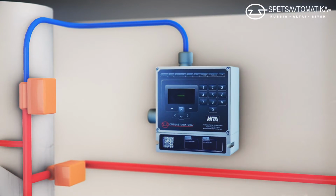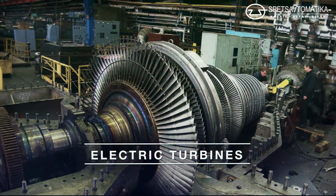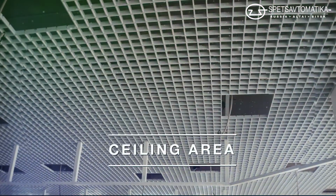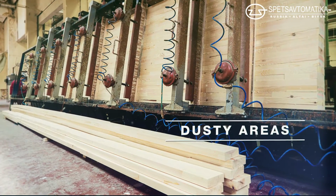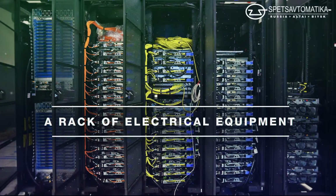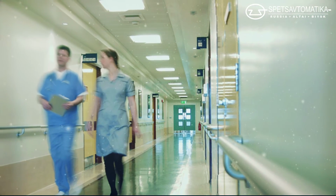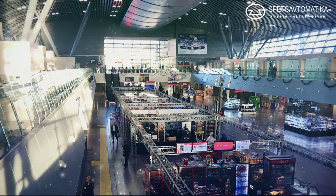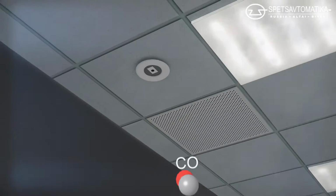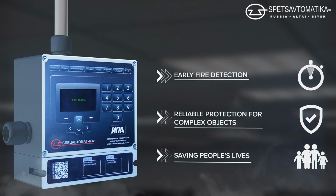Today, aspirating detectors are perhaps the only way to protect such specific objects as cable ducts, electric turbines, transformer substations, elevator shafts, large rooms with high ceilings, ceiling area, high or low temperature zones, dusty areas, especially clean areas, a zone with airflows from ventilation systems or air conditioners, and a rack of electrical equipment. The use of aspirating detectors makes it possible to provide the highest level protection of objects with a mass congestion of people. IPA is a unique equipment, capable to detect fires at the early stage of a dangerous situation development, reliably protect the most complex objects from a fire, and, most importantly, preserve people's lives.